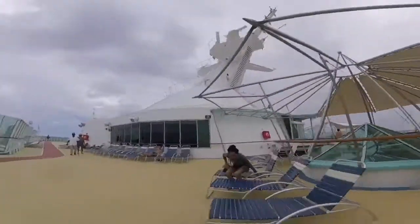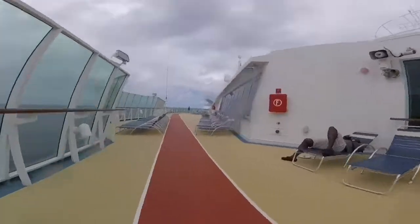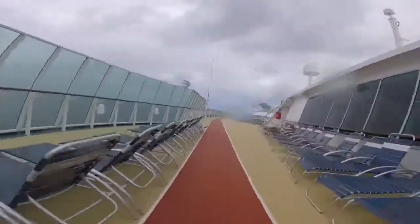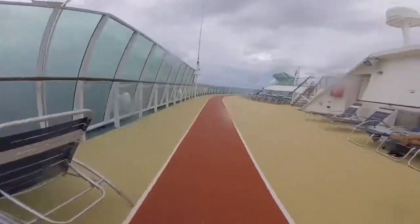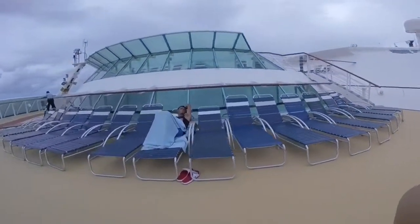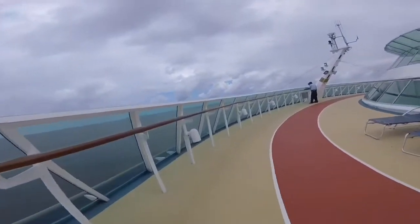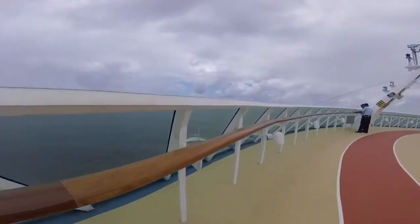Moving on towards the back of the ship, there's this jogging track. This red line in the middle of this deck is the jogging track. If in the morning you want to get some exercise and you don't want to go to the fitness center, you can just jog around the ship on the upper deck a few times. But here is the very front of the ship, and it is a really good view.